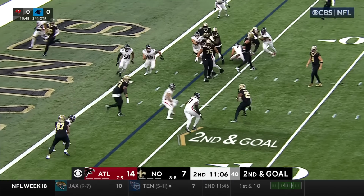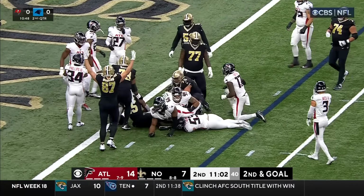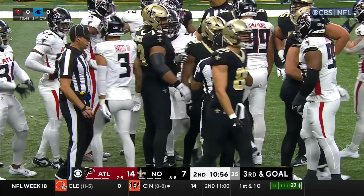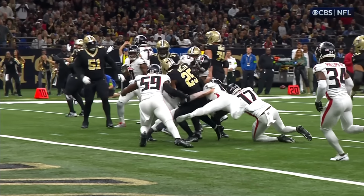It's a pitch. Miller cuts it back and trying to get in. He's close, but down inside the 1. Yeah, you see, this will be interesting to look at because he might be off the ground. Tied at 14.